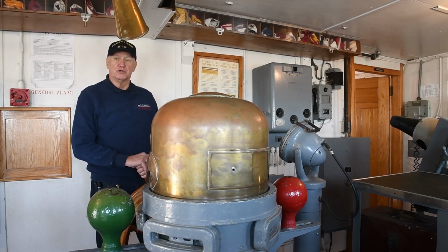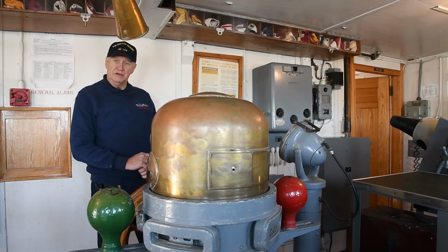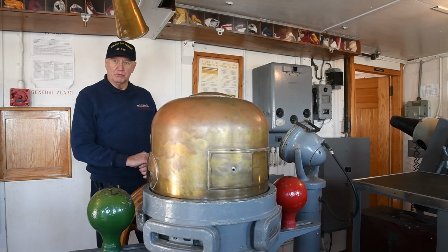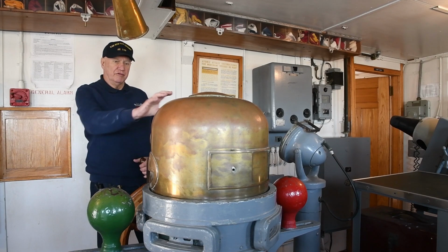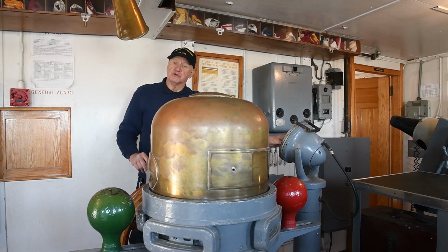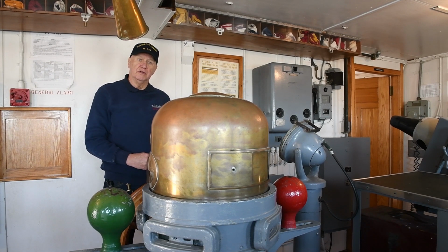Well, like any other ship, there's a bridge, and the bridge is where all of the activities related to steering the ship and keeping her on course are going to take place. So I'm standing at the helm. This is the principal helm from which the ship is steered, and we have a magnetic compass and a gyro compass repeater up here, which are the primary tools that the helmsman is going to use to keep the ship on course.